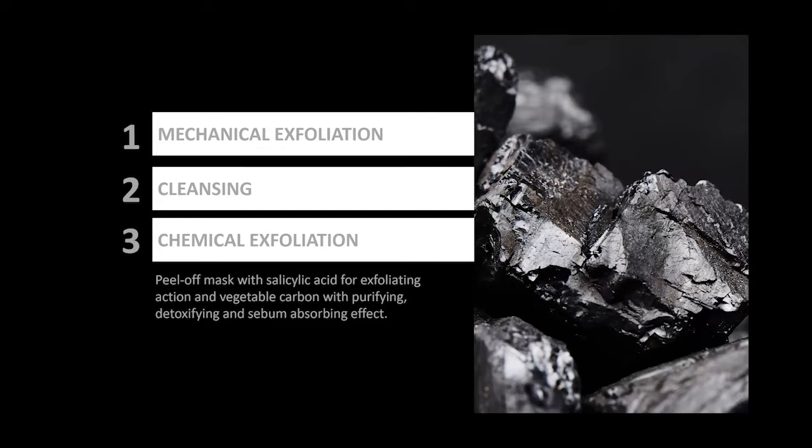So then we have our chemical exfoliation. Like I've said, we've got mechanical and chemical exfoliation in one product. If you were to get this as separate products, you'd have to buy 2 or 3, whereas this just comes in one box and it all comes together. That's what I think is great about it too. So we get a peel off mask with salicylic acid, so we get an exfoliating action, and we've got vegetable carbon with purifying, detoxing and sebum absorbing effects.